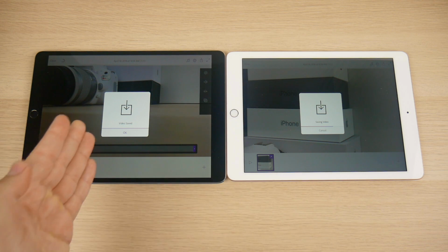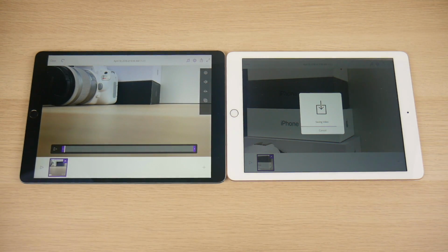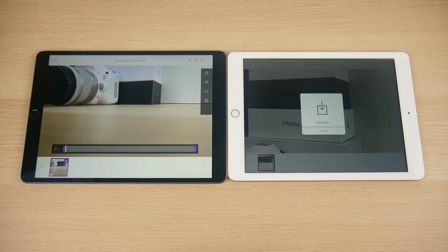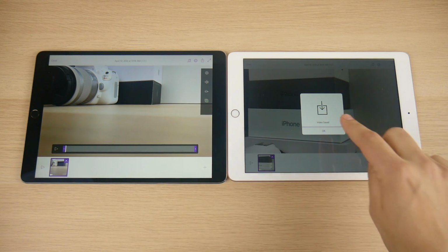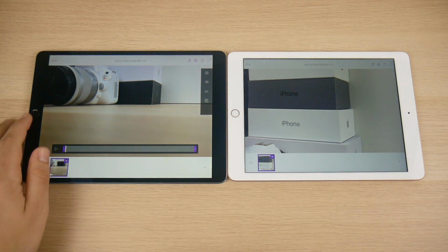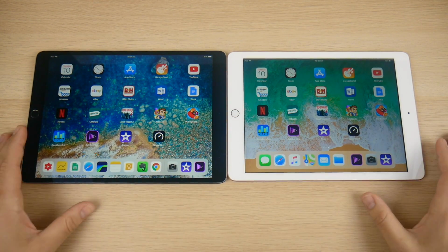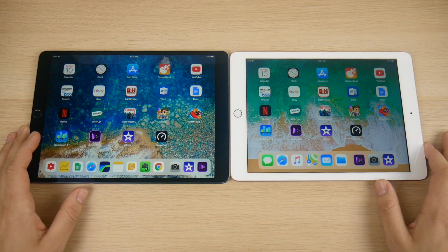And it does. There it goes. Video saved. We're done and ready to watch. We're waiting on the 2018. We're still waiting. So you can see this is where the Pro will take the lead when you get into heavier stuff like video rendering. Now that was only a 1-minute clip. Over the span of like 5 to 10-minute clips, that's going to be even more of a difference.